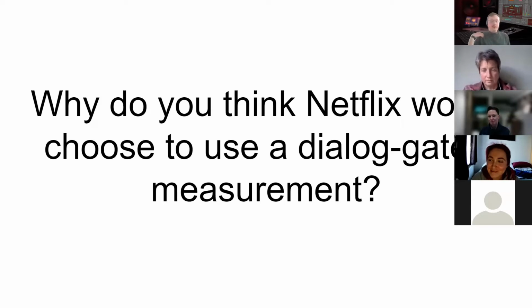But the reason, at least as I understand it, that they go for that dialogue-gated measurement is for people who might be watching in less than ideal listening situations. So if you're watching a program with headphones on a train, or small speakers at home, you might have the dog barking so you can't hear what's going on, or next door's washing machine. As long as the dialogue is a consistent level, then people can still follow what's going on in the program. The idea is that you don't have to keep turning it up and down, because at least the dialogue is consistent all the way through.